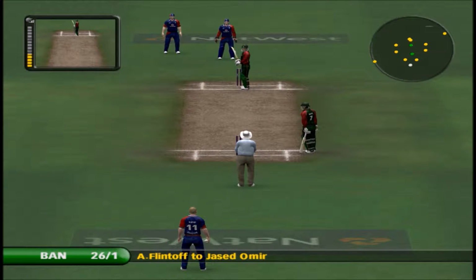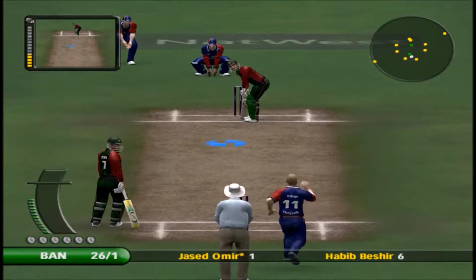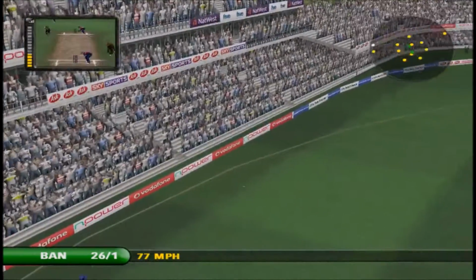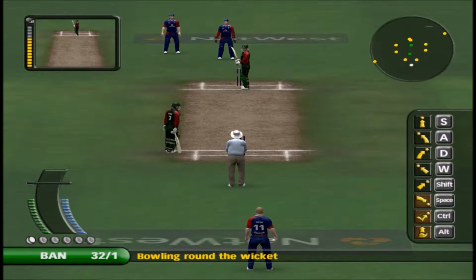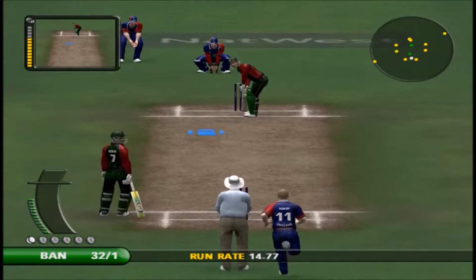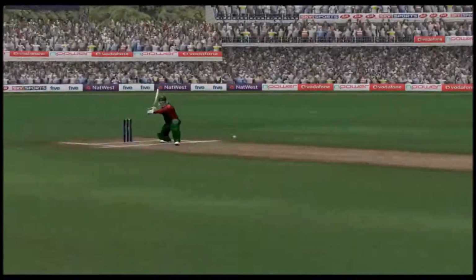Flintoff at the start of his run-up. It's a monster. Got him. Yes, he's out. Straight in. No problem with that. You wouldn't expect to miss those.